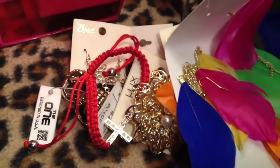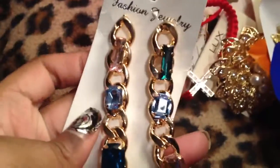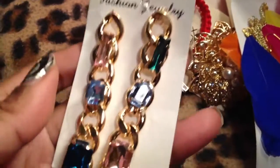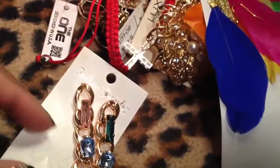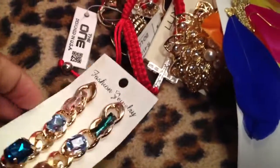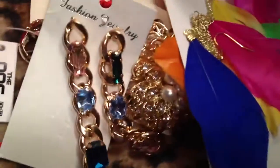These came from eBay, and they were less than $2, and they're gorgeous. They're so heavy. These are solid metal. My hair was not included. They were less than $2, but the seller raised the price. So, these are gorgeous. These are worth like 20, 30 bucks easily.